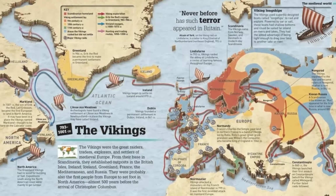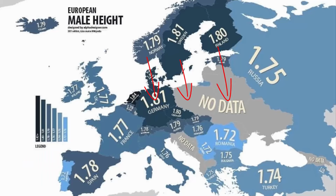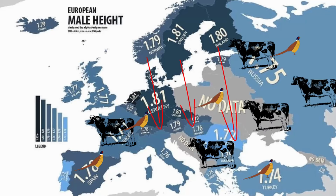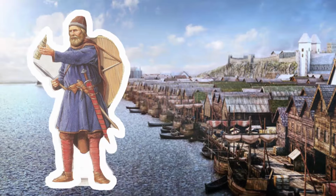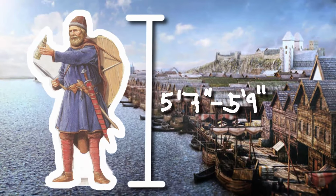Coastal regions where fish was abundant provided cheap and readily available sources of nutrients. Move inland and you have to rely on hunted meat or cattle, which is much more expensive. So if you look at the Scandinavian regions, which could gather fish for all levels of society, the average height is higher for all levels of society. People in Norway, Denmark, and Sweden in the Middle Ages would typically be around 5 feet 7 inches or 5 feet 9 inches. This is just Europe though.